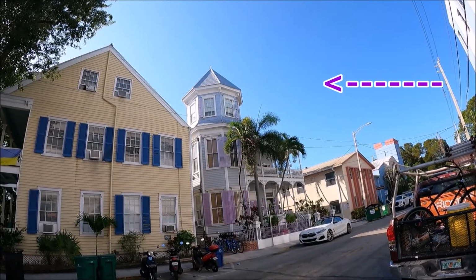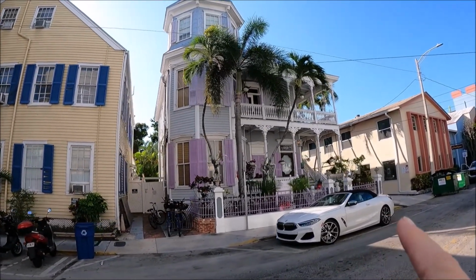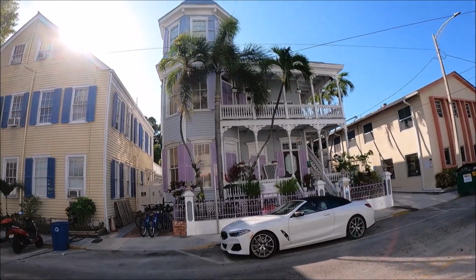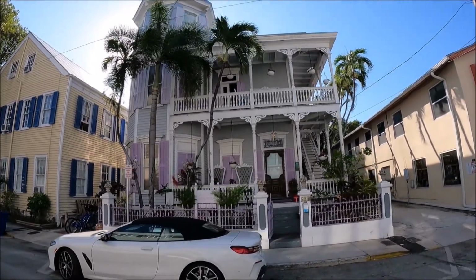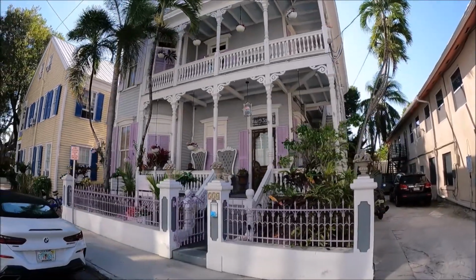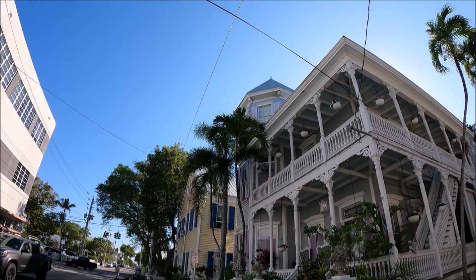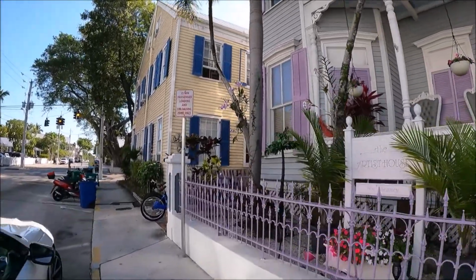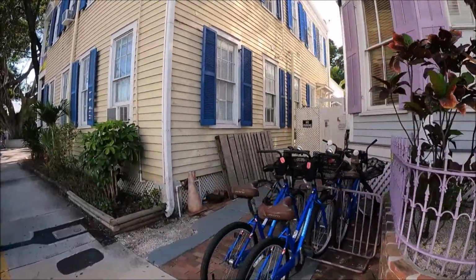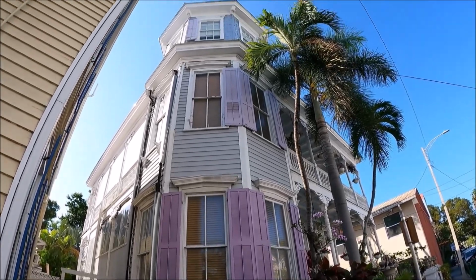You can see there's the turret on the third floor. Now it was not purple and gray when the Ottos owned it. It had hues of green. He loved green, and it is called the Artist House. You can see the upper porch. But that turret is where Robert would be seen in the window. You can see back at the property. That's where Robert was. So he would always be seen in that window.